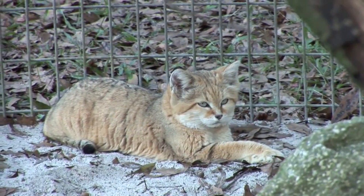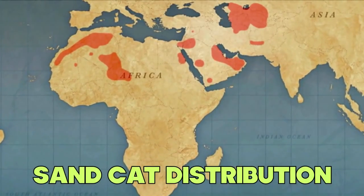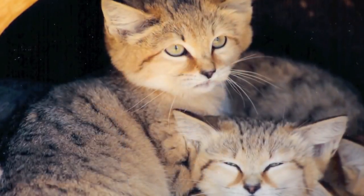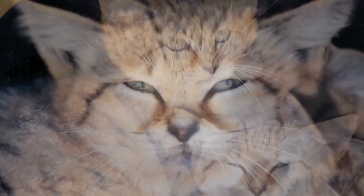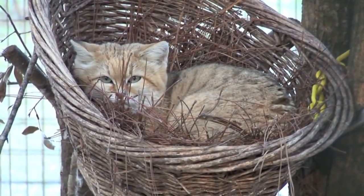Sand cats are the only cat species found primarily in the desert and are native to northern Africa and southwest and central Asia. Canyon was sent to Big Cat Rescue on October 23, 2000, along with 4 other sand cats as a genetic backup in the case of disaster at SOS Care.